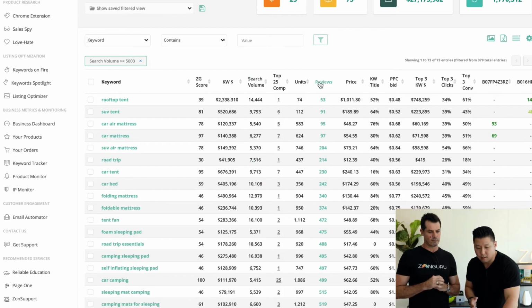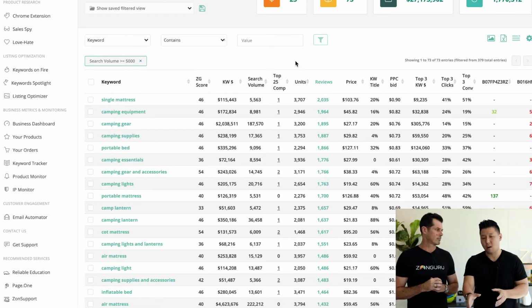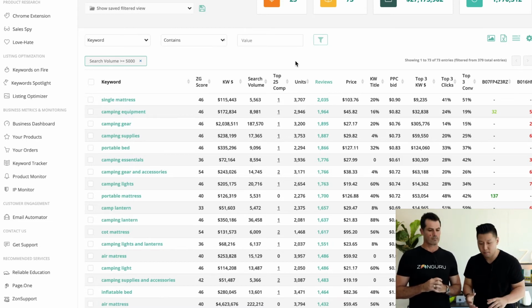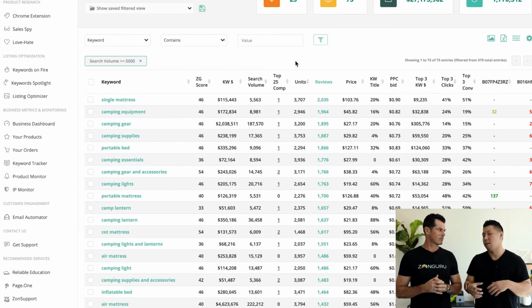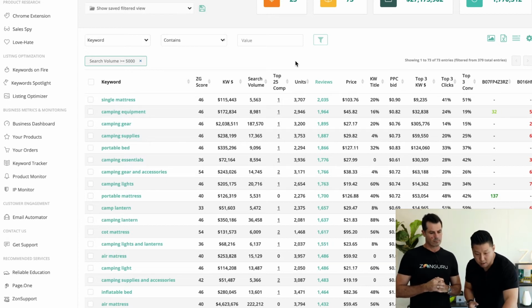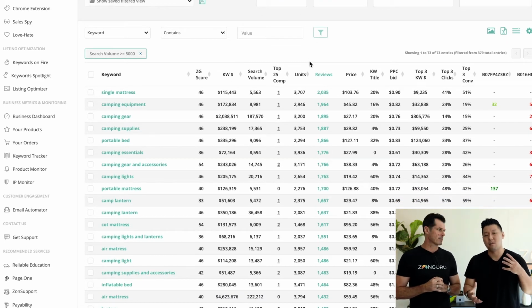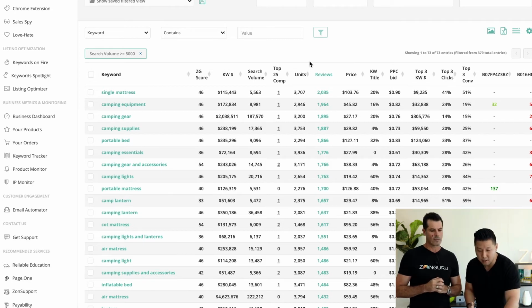And the great thing about all these data points and these columns is that they give you a little bit of information about the product opportunity itself. So for example, search volume equates to demand. Reviews will equate to the level of competition, how competitive a product niche is. So I like to sort by the reviews. And for me, my criteria, I want the average number of reviews on page 1 to be about 300 or less. For other sellers, they might have different criteria, like I said, based on their selling experience.